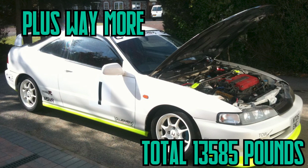Like, for example, we fitted poly bushes all round, I believe. I think perhaps thicker front and rear anti-roll bars and tow hooks and all sorts of stuff. The list is basically almost endless. I remember at the time just always having to transfer more money.